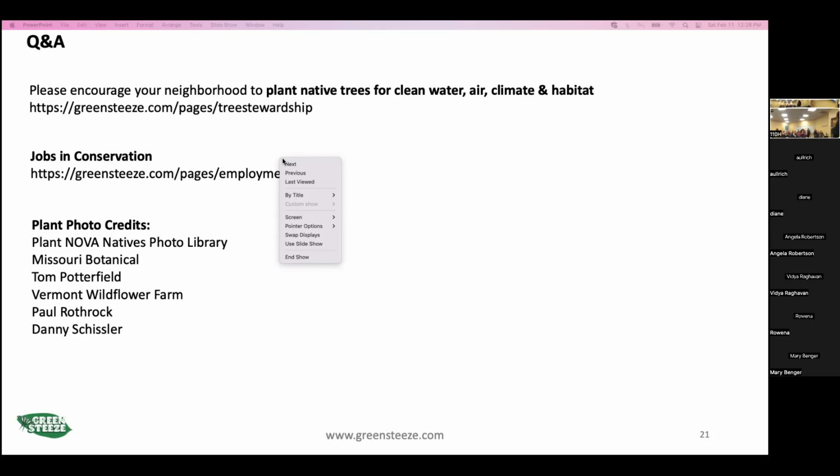Someone's asking about pink muhly grass. What are your opinions? I like it. It's pretty. I would say it's taken on more of an ornamental use rather than habitat per se, but birds can use it, you know. I like it.